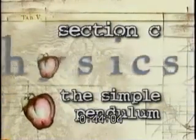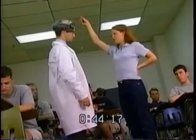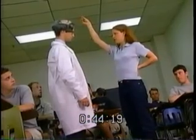Section C, the simple pendulum. Some use the pendulum as a convenient hypnotic device. Follow the smooth motion of the pendulum.